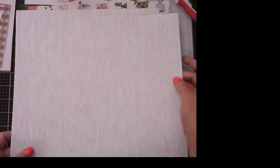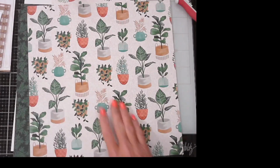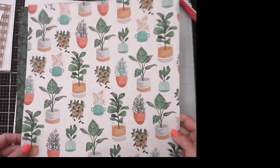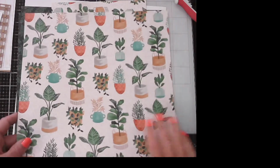And then I think this is really pretty, kind of like a wood grain. I don't know if you can see that. I think that one's really pretty. This one is gorgeous. When I saw the catalog and I saw the lines in one of these flower pots, I thought, how did they do that? Draw them? But then I realized they probably cut it directly from this. Now, there are no dies to cut these out, but they'll be easy to fussy cut.